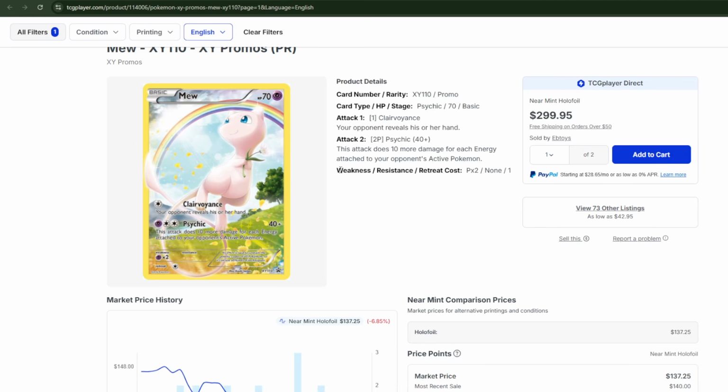I even sold some vintage boxes. I sold a first edition Fossil box and a Jungle box, I think for $24,000, that now in today's market, it's like 50, 60 grand. Now, obviously I took that money, I reinvested, I bought other stuff, but I don't know if I would have been better just doing nothing and just letting time do its thing.